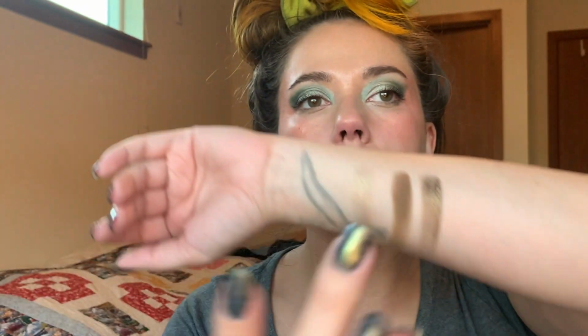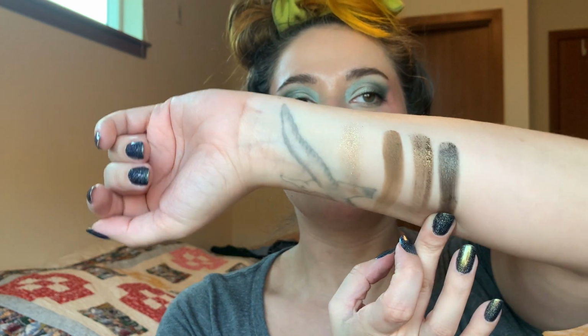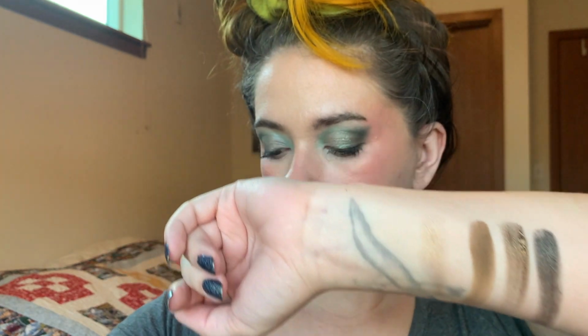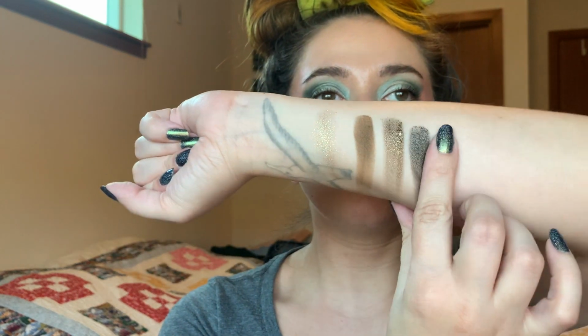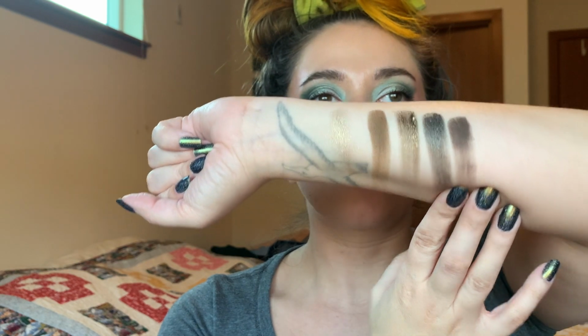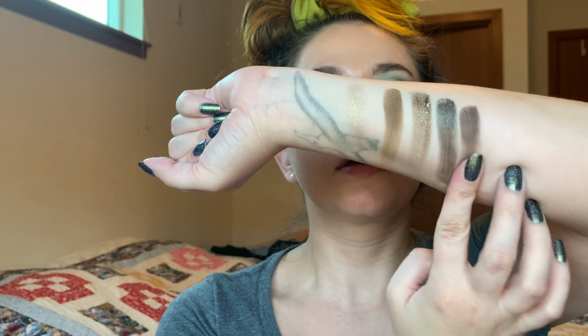The next shade is Bamba. Ooh, that's Bamba. Very pretty. That's really pretty. Okay, this next one I'm not gonna say correctly. Sinsemilla. It's a very dark, cool tone brown. That was me releasing pressure more than it was the swatch doing that. But I like that shade a lot.